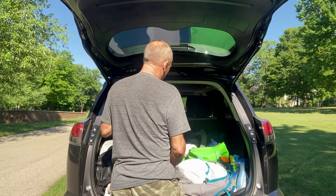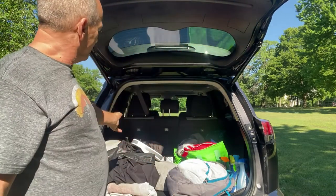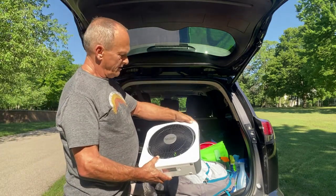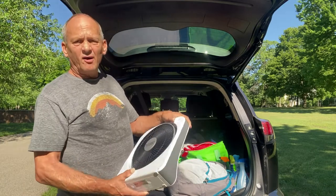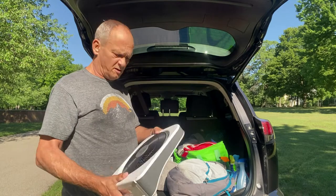And then I try to organize it where everything is on the bedding is on the left side, like I told earlier. Also my fan, it can be used by battery power or by USB, and I'll show you how I do that as well.